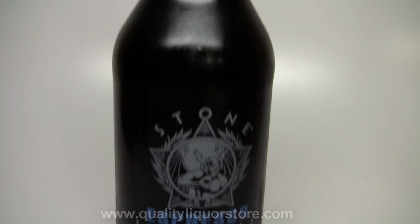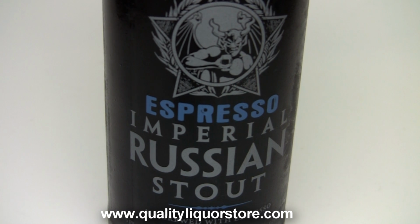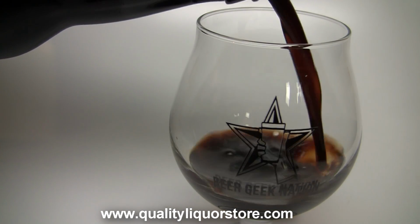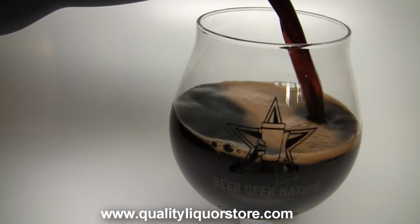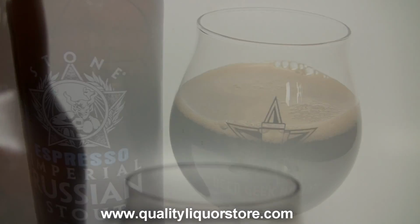Today guys on Beer Geek Nation, we're going to look at the latest release from Stone. This is the Stone Espresso Imperial Russian Stout, coming at 11% alcohol by volume. This is basically the classic standard Stone IRS, except they added Ryan Brothers Espresso to it, out of San Diego as well. You can also get the regular Stone IRS at the same time.